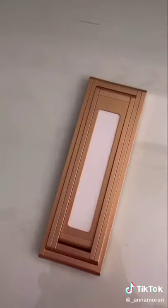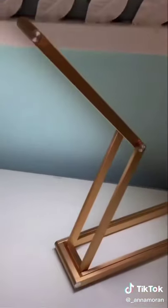Not gonna lie, they're kind of pricey for hangers, so I just got one pack. This light is super nice and convenient, especially for small places, because it can just totally pop down and pop up whenever you need it, and it's super bright. It also comes with this little sticker so you can attach it to the wall if you want.